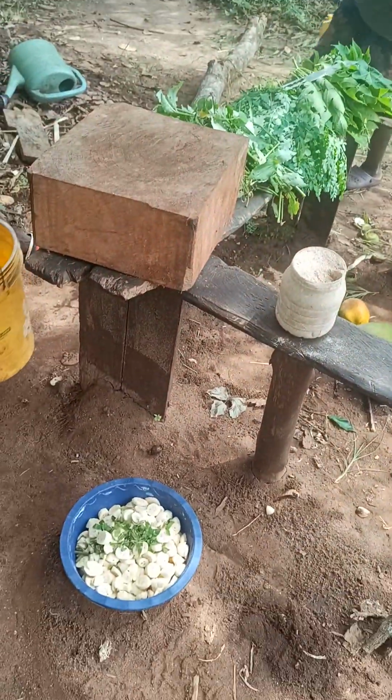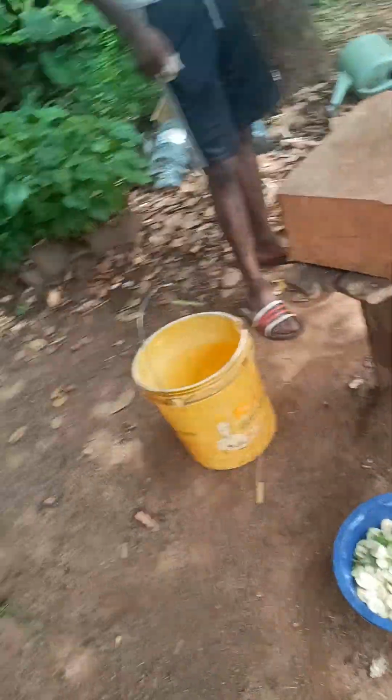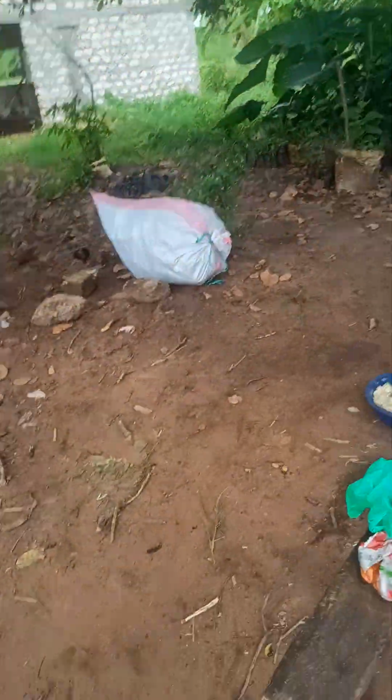So guys, now we are mixing this food. We don't have a special menu or anything. So today we are mixing everything here. Everything that we get along, we are mixing it.